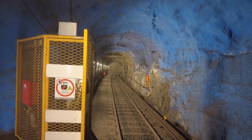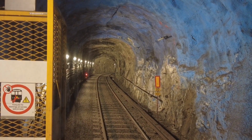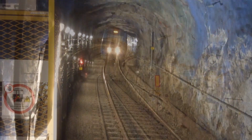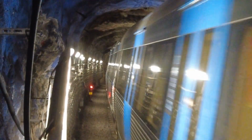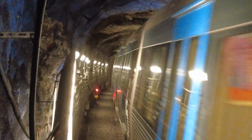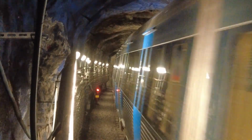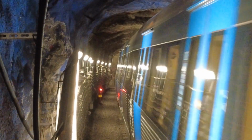Alright. And here at the second stop, this is the T-Centralen station. And unfortunately, most of the footage I recorded from the station got lost. So no great view of the T-Centralen Blue Line station, although it was a wonderful station.